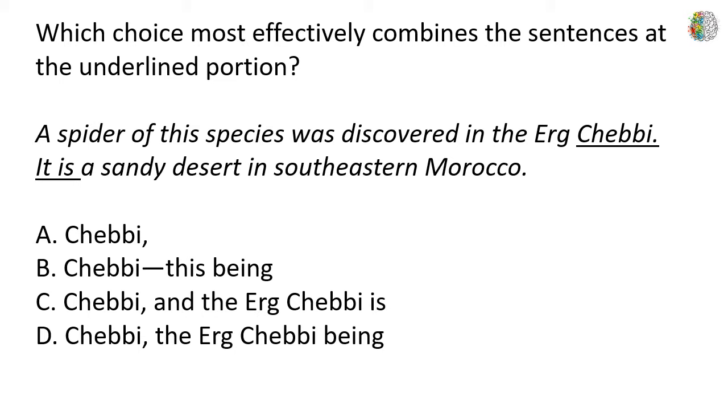And so when you're doing a question like this, you're going to go through each of the answers and ask yourself, do I need those words? Or you can do the opposite and say, if I eliminate those words, does this sentence still make sense? In this sentence, we have "it is," a pronoun referring back to Chebi, so we can just go ahead and delete the phrase "it is," change the period to a comma, and combine those 2 sentences.